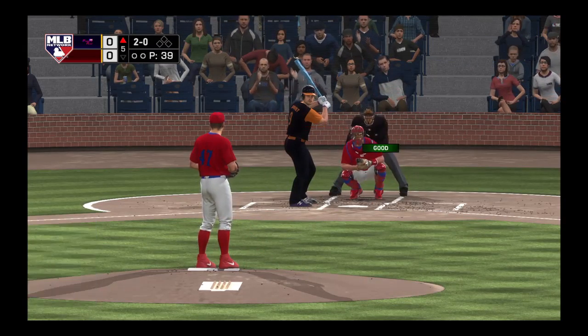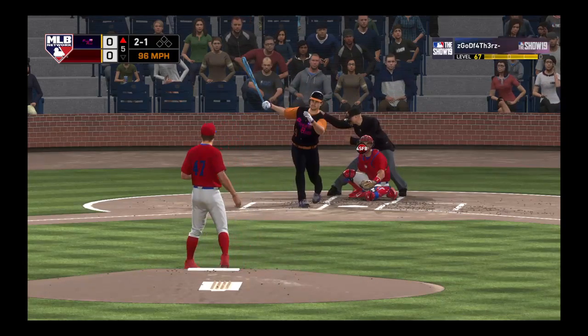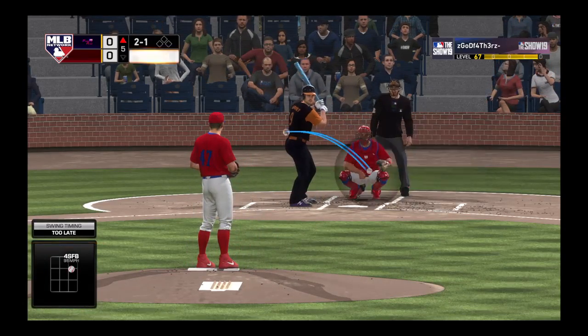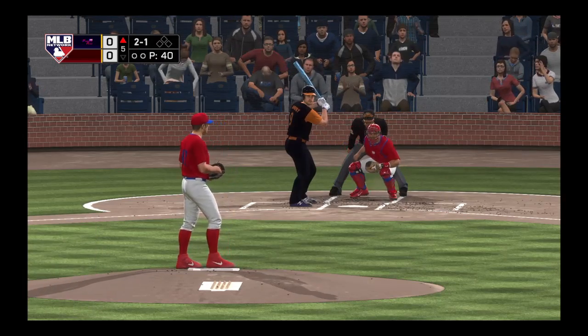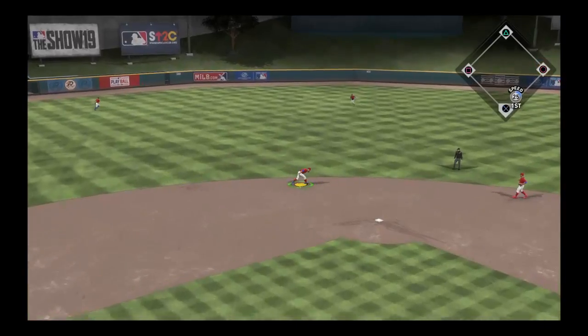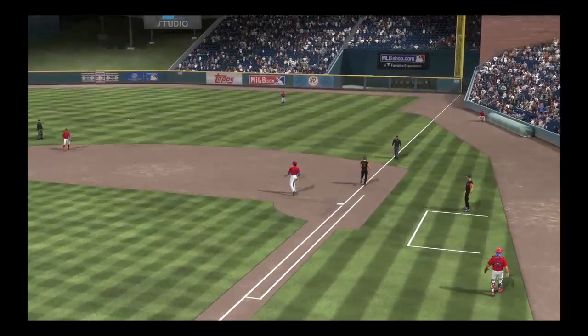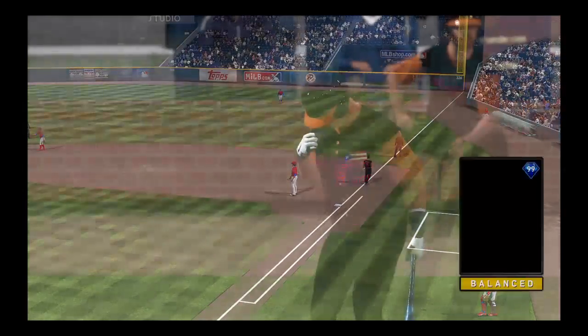2-0 now. Well behind that fastball. It's a swinging strike. That's how you open up the outside part of the plate. Pound 2 balls in, and they get right back outside. Nice pitch. Fernandez up the middle, and the off-balance throw beats him at first, and that's a tough play.